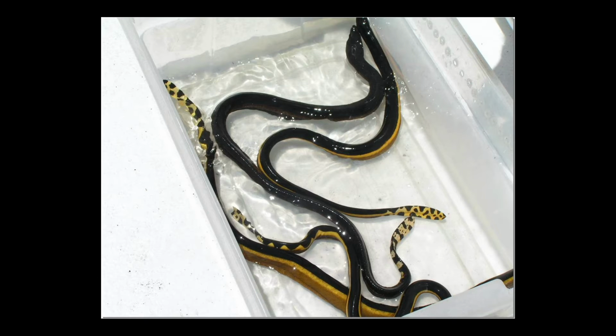The most distinctive feature of the yellow-bellied sea snake is its flattened oar-like tail, which distinguishes it from all other snakes in the U.S. The tail is compressed from side to side and about 10 times taller than it is wide.